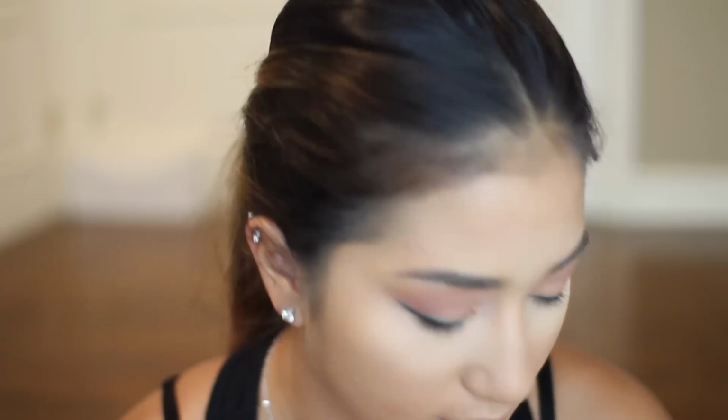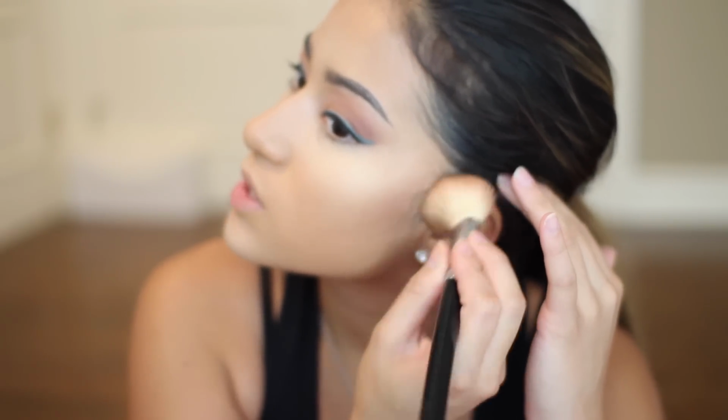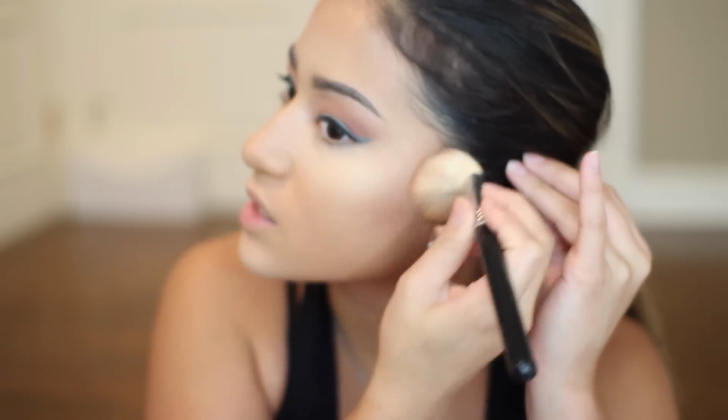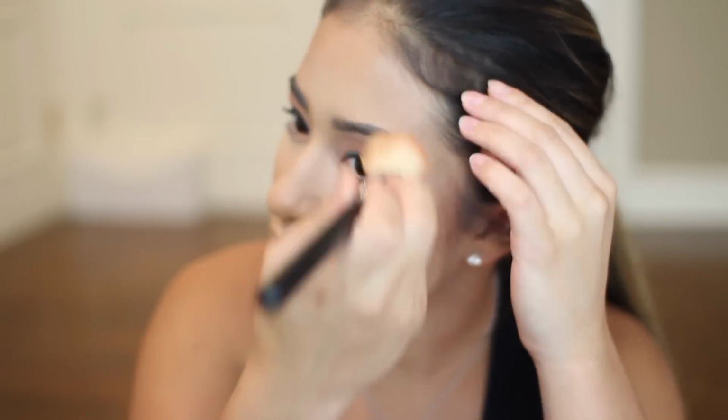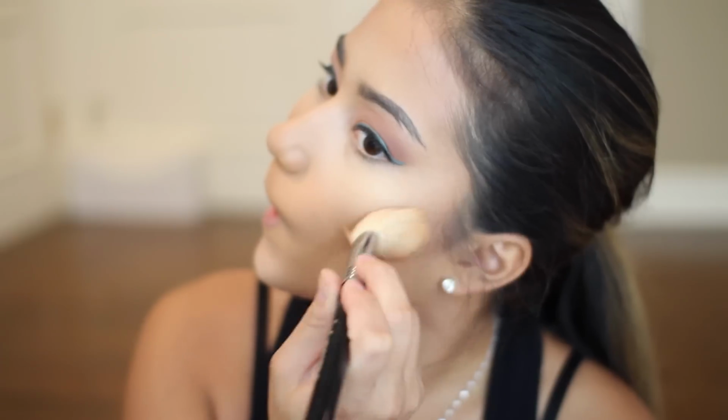Now we're going to bronze the face with the Anastasia Contour Kit once again. I'm really sorry, it's just all these products are here already, so I really don't feel like going into my room and doing everything, but I'm going to be using this bronzy shade from the Anastasia Contour Kit to do the bronzing. And I'm also using this angled brush because it works the best, especially for really just bronzing up your face and not getting it too chiseled, because I really don't want to go for that look right now. I just want to look bronze.